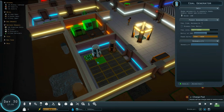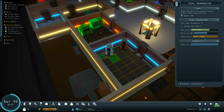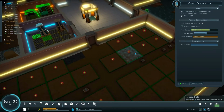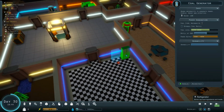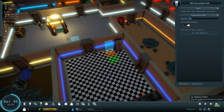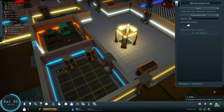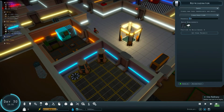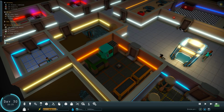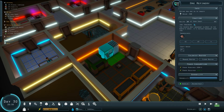If the power output of this is too great for too long, does it blow up? Is that a thing? Because this is full, we could really do with getting another one built, but we need to produce more steel, which she should be able to do actually. Oops, don't want that. Get rid of that.